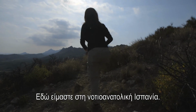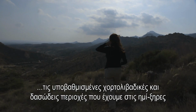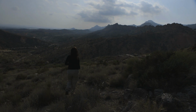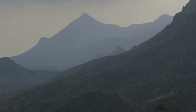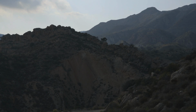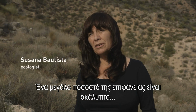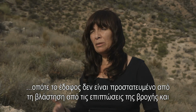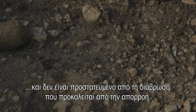Okay, we are in southeast Spain, and these landscapes represent very well the degraded rangeland and woodlands that we have in the semi-arid areas of Spain. And the vegetation cover is very low. A large proportion of the surface is bare soil, and therefore the soil is not protected by the vegetation from the impact of the rainfall and wind, and is not protected from erosion caused by runoff.